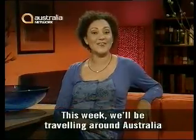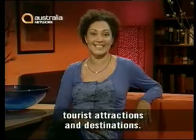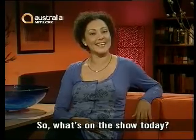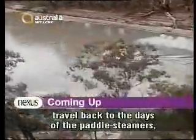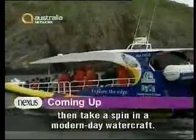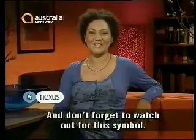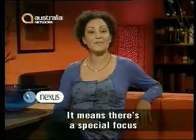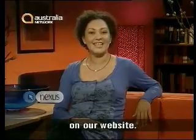This week we'll be travelling around Australia looking at some of this country's greatest tourist attractions and destinations. So what's on the show today? We'll visit Darwin's Mindle Beach Market, travel back to the days of the paddle steamers, then take a spin in a modern day watercraft. And don't forget to watch out for this symbol. It means there's a special focus on English language learning from the story on our website.